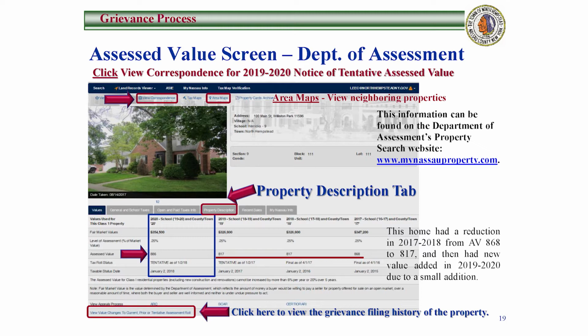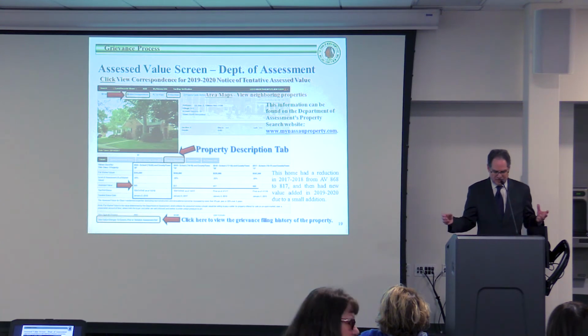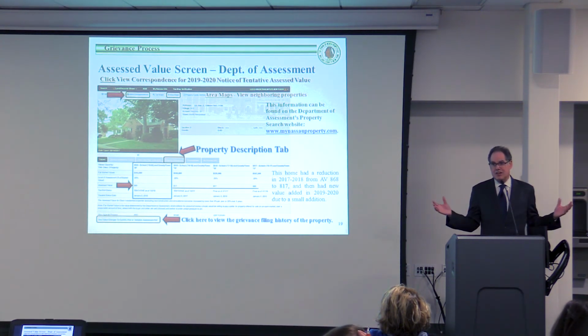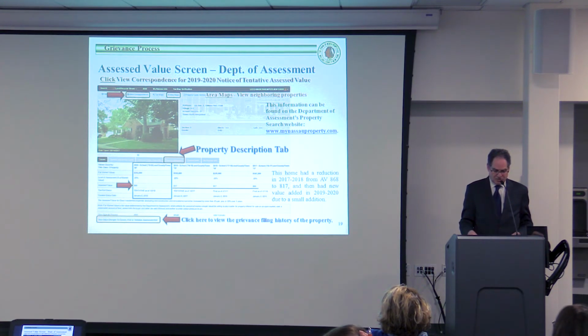The next feature that's very, very useful, you can click area maps. And area maps will bring up a big tax map of your neighborhood. If this is your house, it'll bring up a tax map of your neighborhood. And you could click any parcel on the tax map, and then that'll bring you to the assessed value screen of that parcel. And then you could just really hopscotch around the neighborhood just by viewing area maps and clicking from one to the other. The reason you would do that is because you'd be able to look and see different assessed values on the tax maps that you're looking at.